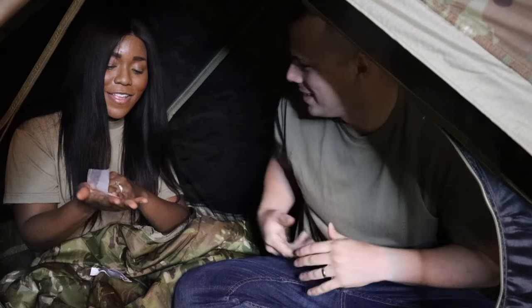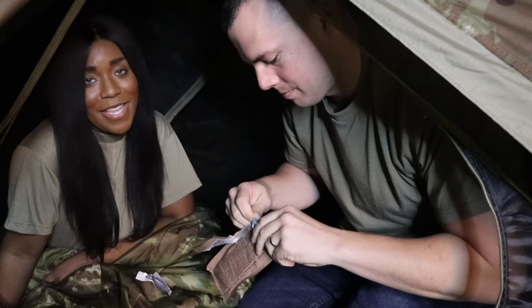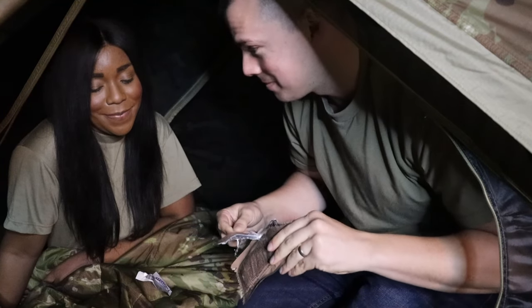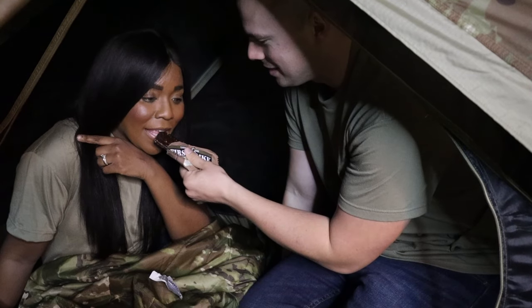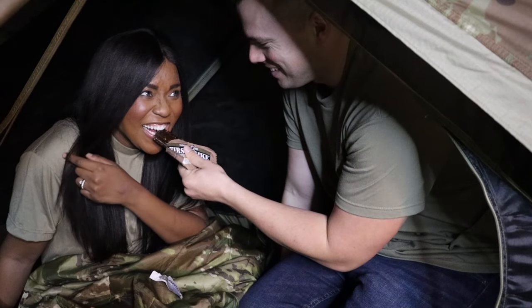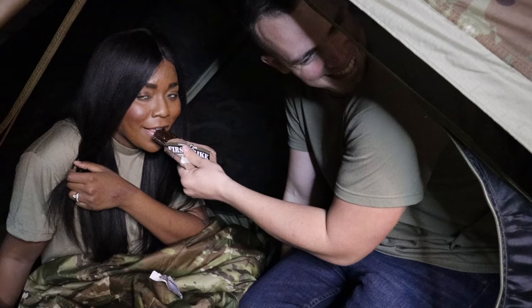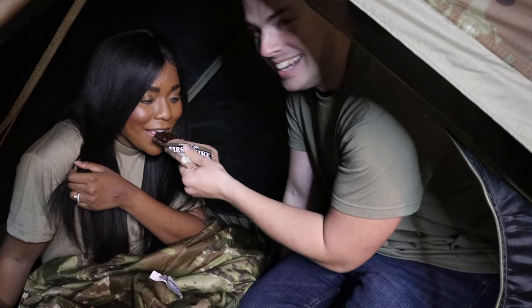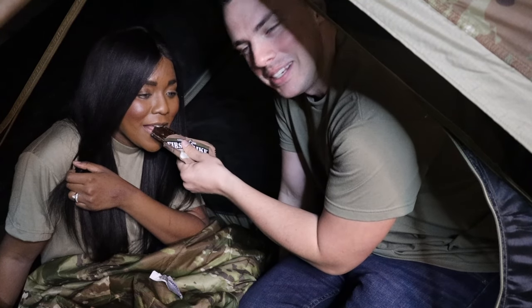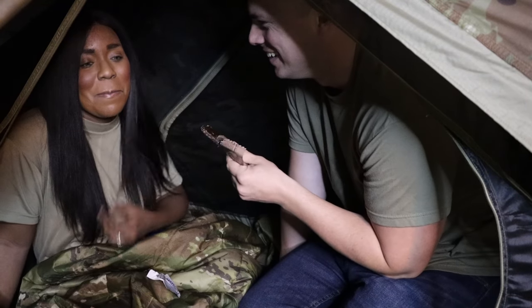It's so dry. My hands definitely don't feel washed, but... It's so hard. It's like rock hard. That's what she said. She's being introduced to the field jokes now.